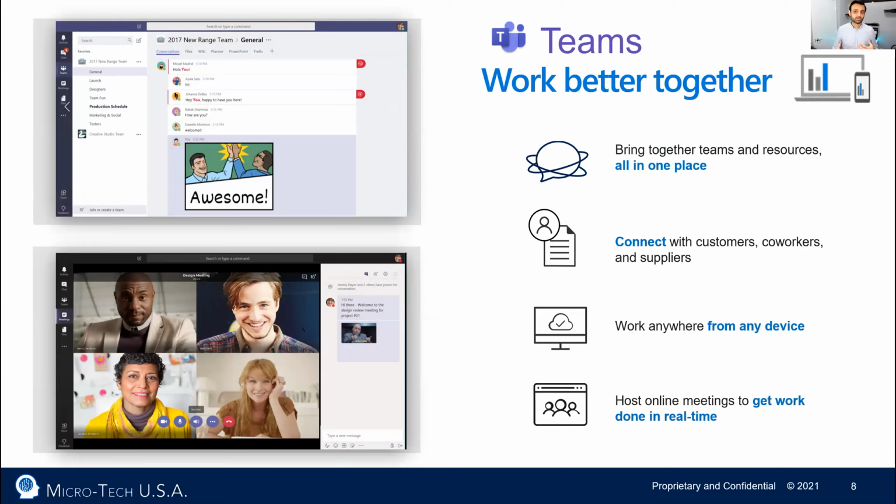All of us are probably used to using Zoom all the time, using WebEx and GoToMeetings now, especially during the pandemic. Teams grew significantly, drastically over the pandemic time because it became a free addition on all Office or Microsoft 365 plans. What Teams does is it does everything that Zoom does, plus everything that Slack does.